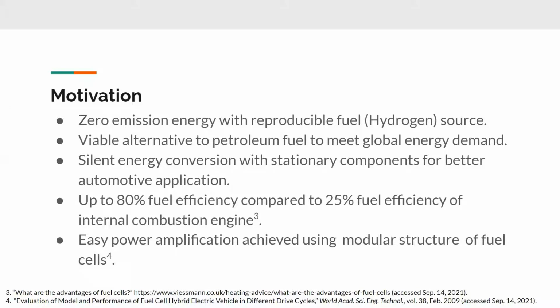This fuel cell device has a silent energy conversion with no moving parts, which is better for automotive application. Because of the lack of dynamic components, the fuel efficiency in a fuel cell can be up to 80%, whereas the internal combustion engine just has 25% fuel efficiency. The power amplification in a fuel cell can be easily obtained due to the modular structure of the fuel cells. Now I'll let Shubham talk about the rest of the presentation.